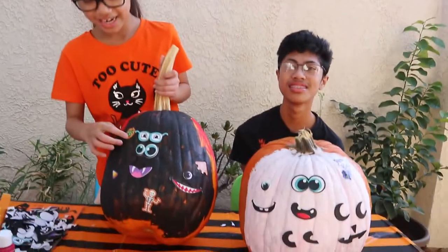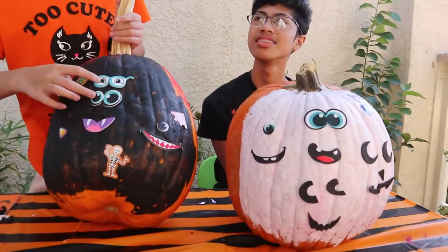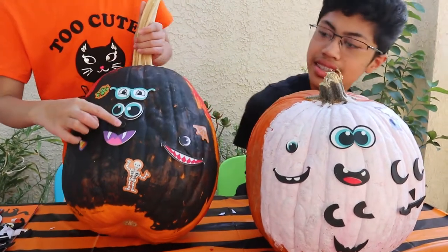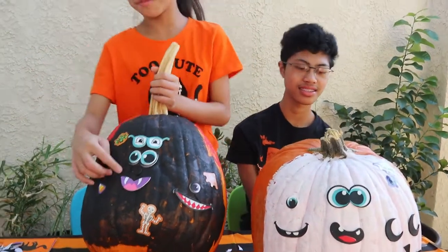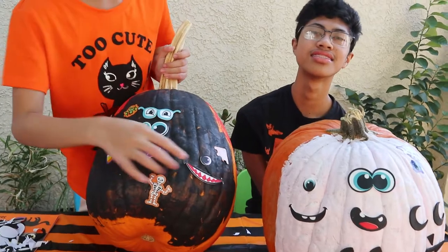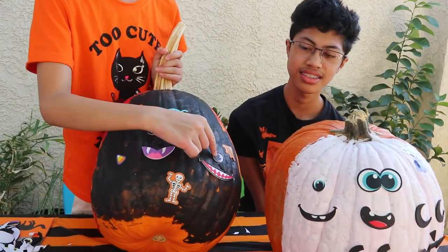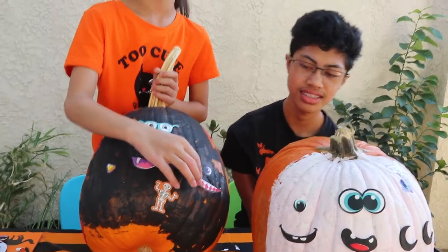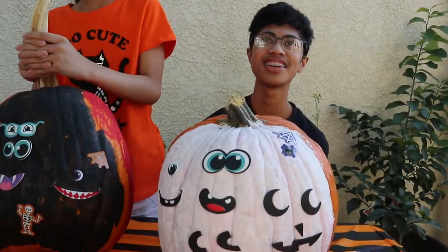My monster has two faces. One of the faces has four eyeballs, a circular nose, and a vampire mouth. And the other face has one eye, a carrot nose, and a shark mouth. This is mine.